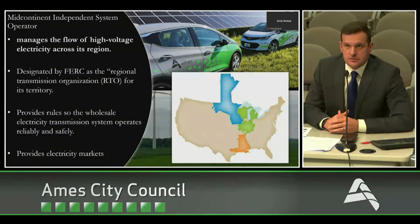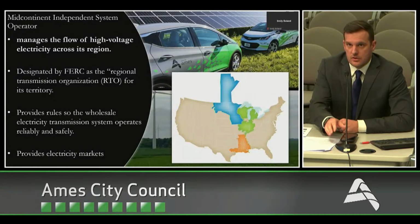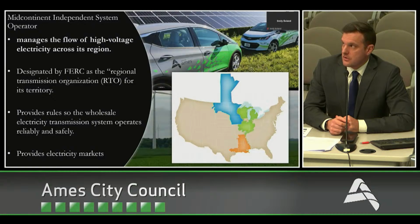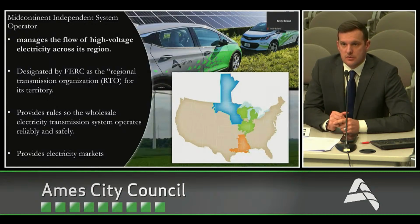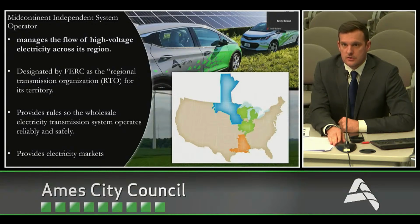Its primary job is to manage the flow of high voltage electricity across its region. It gets its authority, or it's designated, by FERC, which is the Federal Energy Regulatory Commission. So they are the regional transmission organization for its territory. MISO is the one that provides all the rules to utilities to manage all that flow of electricity. When I say all the rules, there's a number of different policies and guidance documents and things that we have to comply with to make sure that it's safe and reliable. And so MISO is the one to do all that.